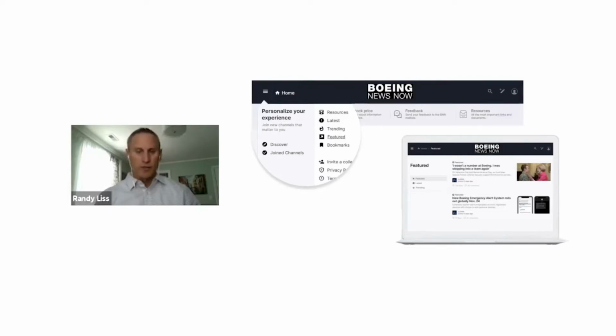I mentioned that daily email that is sent every day. People get there that way. Some people go straight to the website themselves. Some people just use the mobile app and get to content that way. So it's a variety, but myboeing.com is probably the biggest entry point, the most significant one for us.